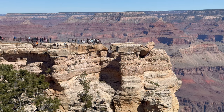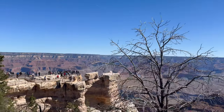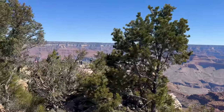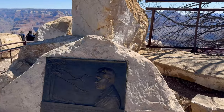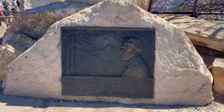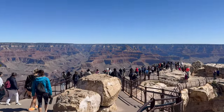Look at that crazy rock. How did that get there? Look at this amazing view. You're gonna hear us say amazing a lot today. Sorry, but wow. Because the views, they're just that amazing. Oh, okay. That's who it is named after, Stephen Ting Mather. Very interesting. So again, look at this amazing view, guys.